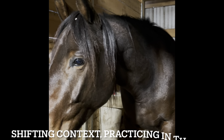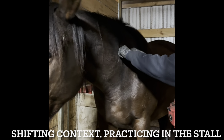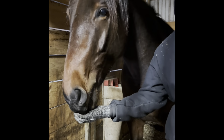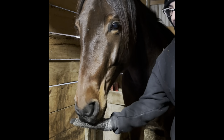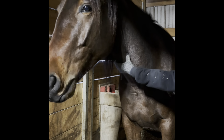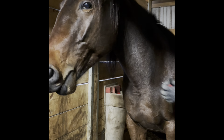Our vet likes to do them in the stall a lot of the time, so that's one of the environments we are practicing working on as well. Yeah, that's much better since the last time I saw you guys do it. He still doesn't really like the vein. Can you put your vein and press on it? Good boy.